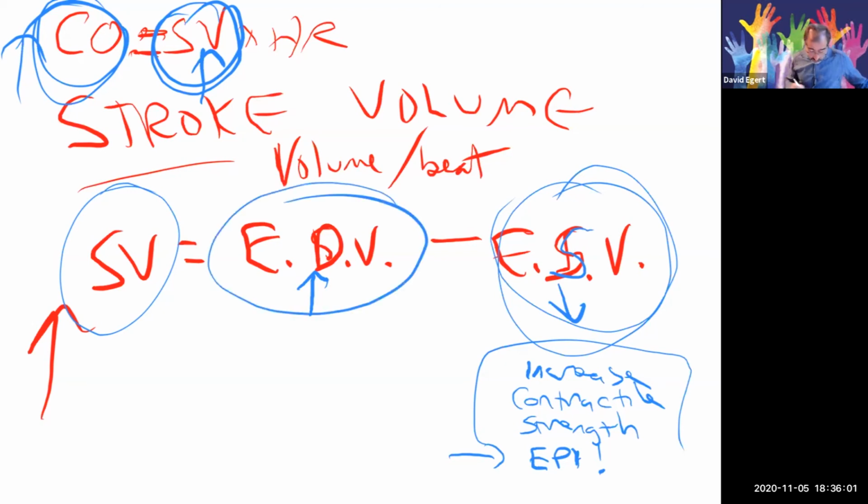This one's a little trickier. To understand how we increase end diastolic volume, we have to think about the whole circuit with the arteries and the veins.